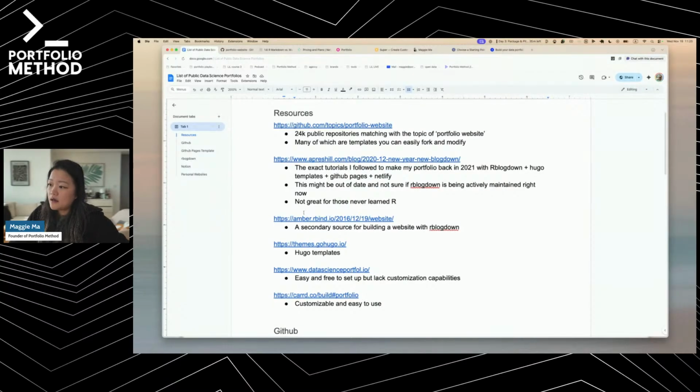With R Blogdown and R Bind, you can also get a personalized URL. The way I did it, I don't know if they still do it this way, which is a little bit old-fashioned, is you go into their GitHub repository of rbind, and then you start a pull request, and then you tell them what you want your URL to be. It has to be something.rbind.io. And if that name is still available, they would then grant your request and make that available to you.